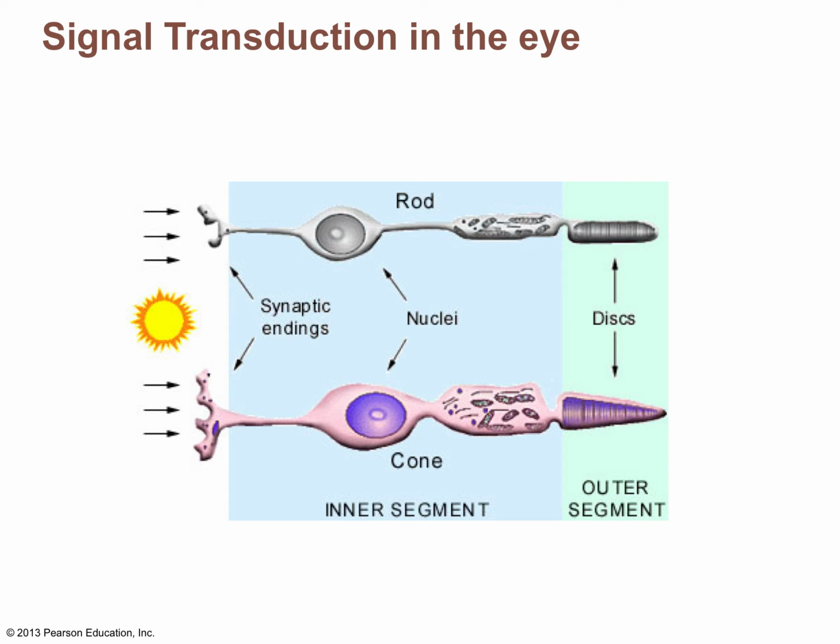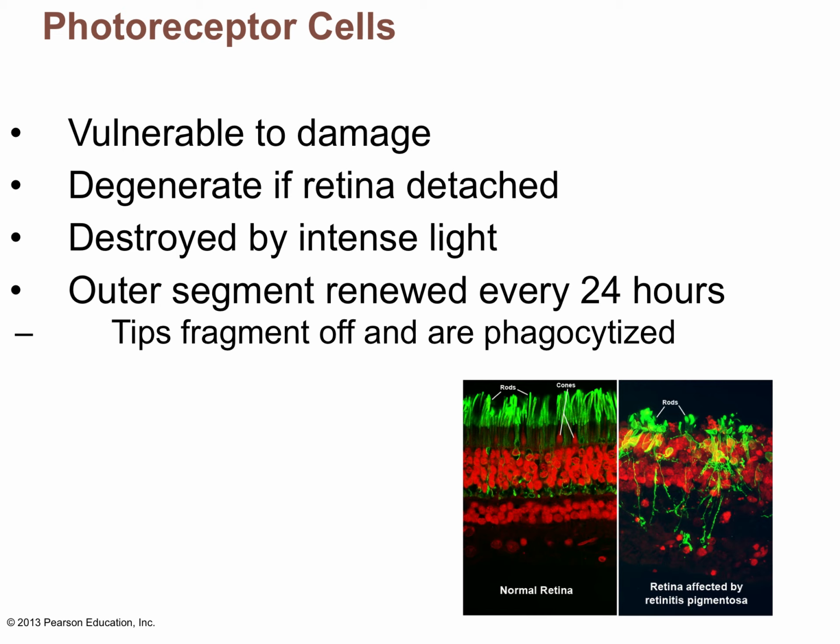One of the other reasons I like this, besides the interesting pathways that they use, is that they're named for their shape. Rods were named rods because they look like rods here at the top, whereas cones are named such because they look like a cone. What a great idea, naming things after their shape or appearance.